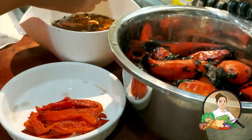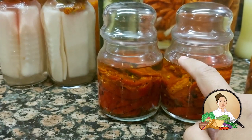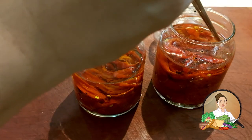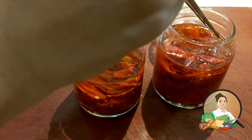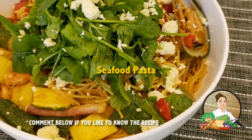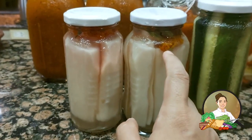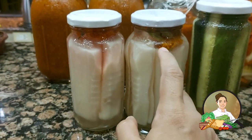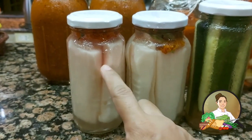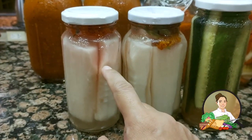And then there you have it, guys, your roasted peppers. These are the roasted peppers soaked in oil. And you guys know that anything that you preserve in oil, you can also drop in some herbs of your choice. Also with the daikon, or pickled daikon, that's actually just the local labanos. No? So you can also pickle this labanos like a nachara, guys.